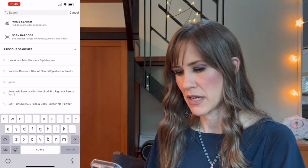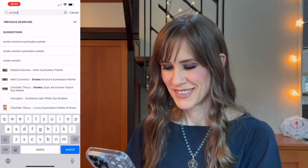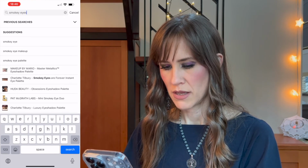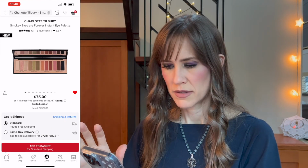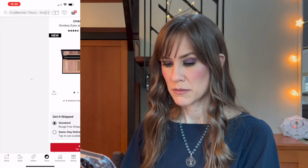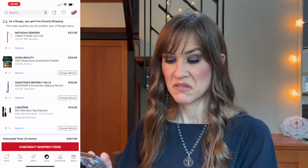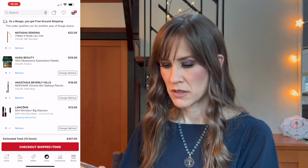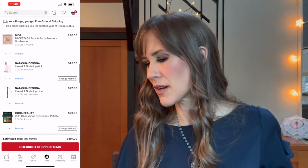So what do we add? What do we add back? Okay, I know. What if we add the Charlotte Tilbury Smokey Eyes, they are forever. And keep the Python palette, but get rid of the Jaguar palette. I mean, it's not going to do a lot, but okay, 407. Let's see what that is. 407 times 0.8. 325.60. That's a little over budget, but I think we can live with that. Anyways. Who knows what will happen. I certainly don't. I'm really excited to shop the sale.